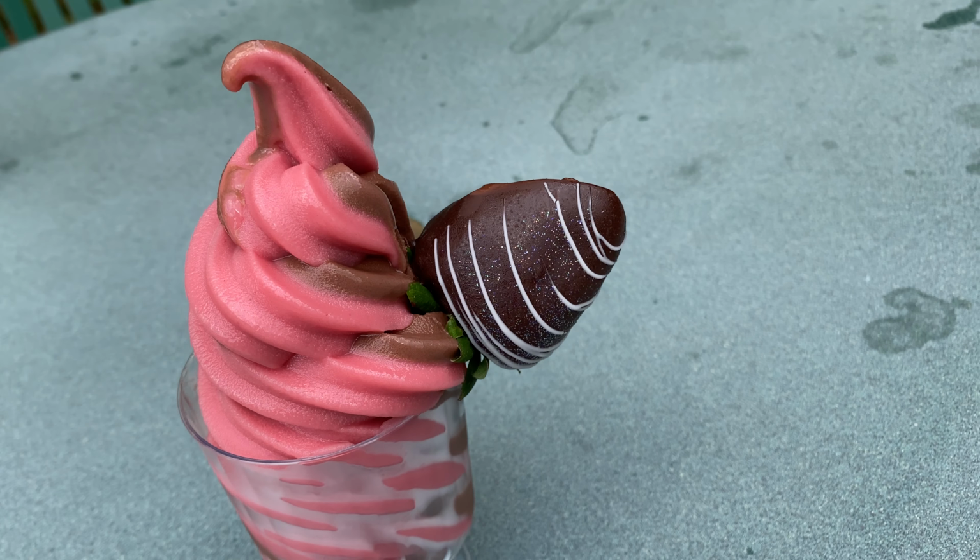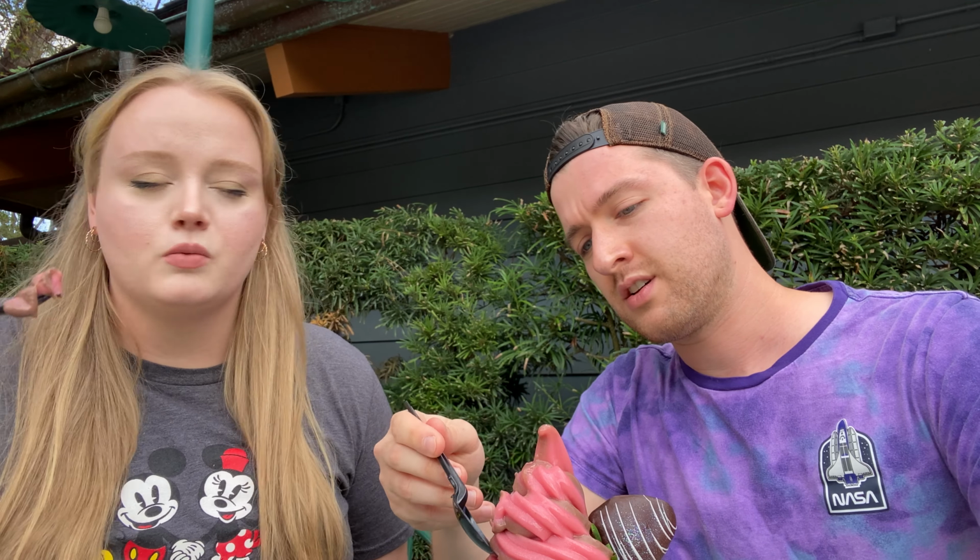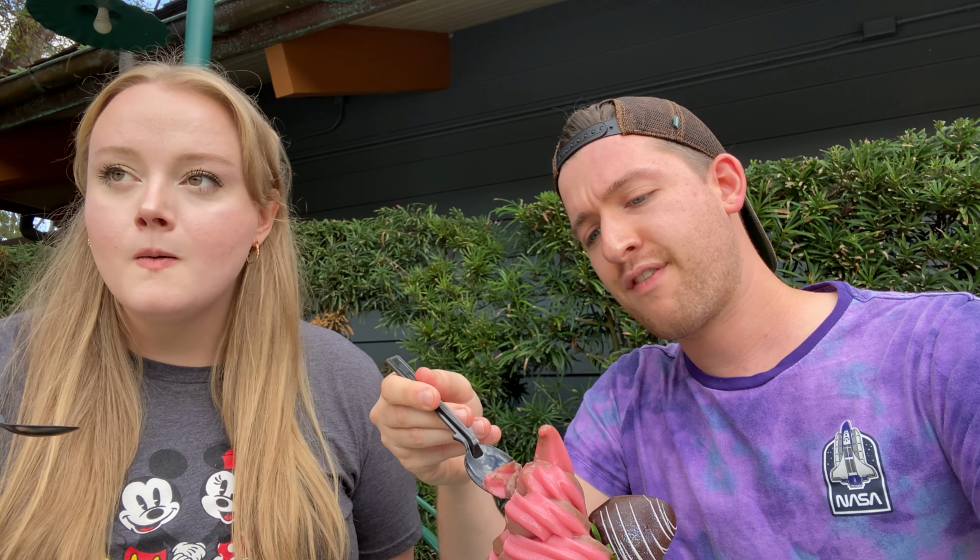All right, you want me to take the first bite? Yeah, go for it. Okay, it's a chocolate and strawberry swirl. And this was $5.49. That is already a lot better than the watermelon. Let me see the strawberry though, because before we were saying the watermelon was kind of like an Italian ice flavor. Let's see what the strawberry is like.